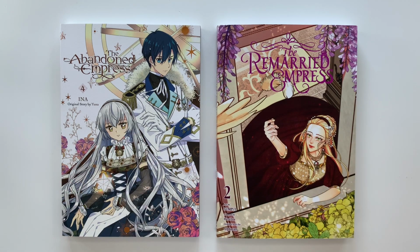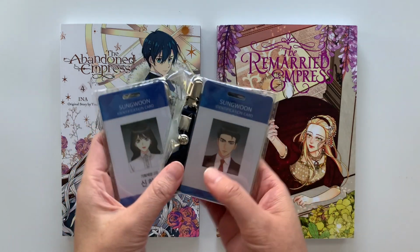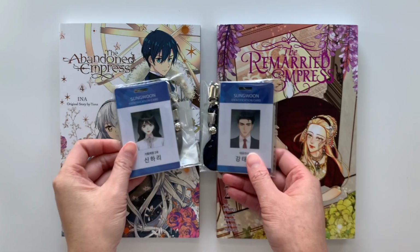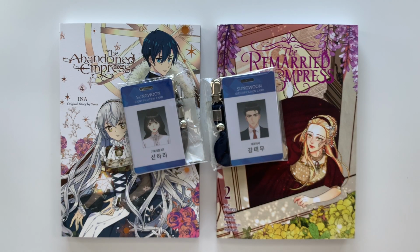Those are the two volumes I picked up from the Eyes Press booth, and I'm so happy to grab these purchase bonuses as well, because I love getting free things when I buy stuff. So yeah, thank you Eyes Press for those, and I cannot wait to read the new volumes.